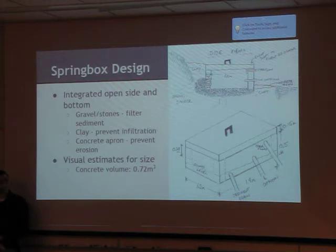So we integrated these two designs together to create our spring box, as you can see in the upper right-hand corner. Some other big important parts of the spring box are going to be the gravel and the large stones on the bottom that'll filter out sediment as it goes into the box. Clay around the box to prevent infiltration of contaminated surface runoff. And then a concrete apron to prevent erosion.